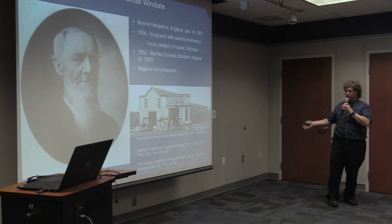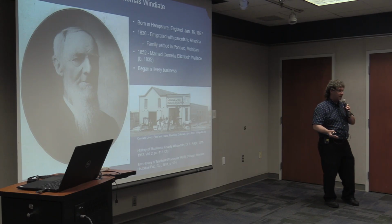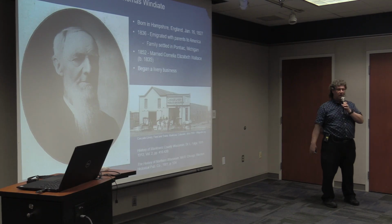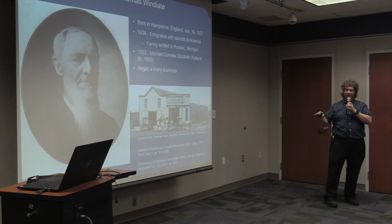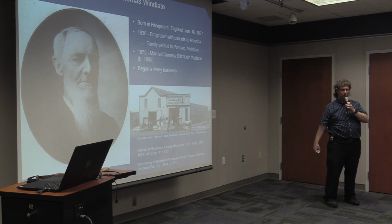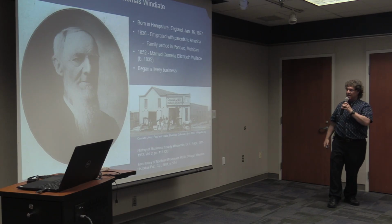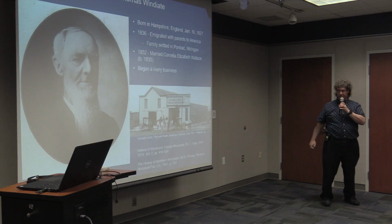A livery business, of course, horses were the main transportation back then, and so this was his business. He boarded, bedded, and took care of horses. I understand he actually even got out into doing a little bit of ride sharing with that business, even though liveries mostly just take care of horses, which was a very popular business back then.